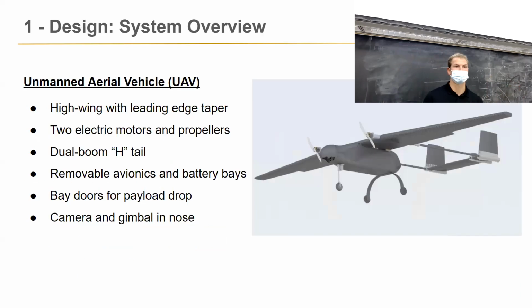Moving into the actual system overview and the aircraft requirements, we used some previous example aircrafts to come up with a high wing design with leading edge taper. We're going to be using 2 electric motors and then this H tail shape with dual booms coming back. Within the fuselage, we'll have a couple different features: removable avionics and battery bays, bay doors, and then that camera and gimbal in the nose of the aircraft that I previously mentioned. So you can get a pretty good picture from the image on the right-hand side of the screen. This is our actual full assembly of our aircraft, highlighting each of these different features.